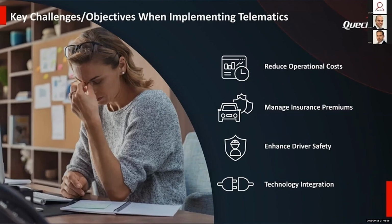So let's look at some key challenges and objectives when implementing telematics. This is a little bit of telematics 101, and anyone who's been in this industry as long as me, forgive me for going through this. It's a bit like teaching granny to suck eggs, but I think it's important to run through all the same. One of the key challenges and objectives within this is reducing operational costs. So think about things like fuel, maintenance, wages, overtime, downtime of vehicles.